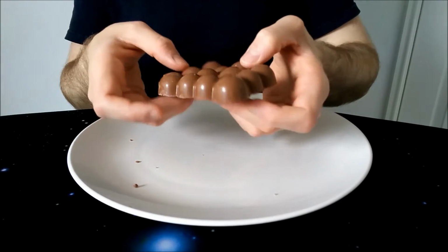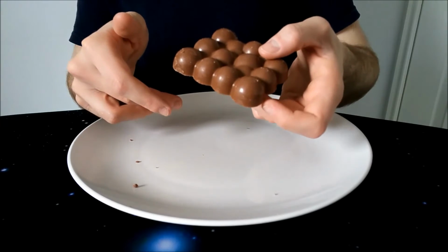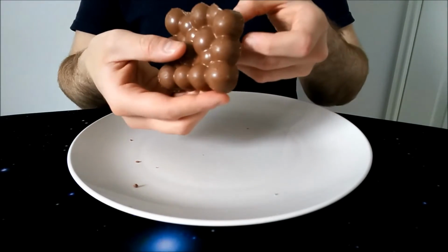So it's quite small, I guess. But it feels a bit weighty. That would weigh about 50 grams, which is heavier than a lot of chocolate bars, so you're packing quite a bit there.